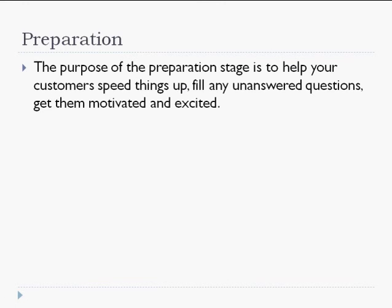The purpose of this stage is to help speed things up for your customer. Whatever you tell the customer to do beforehand, once they actually use your product, your system, your software, your report, or anything like that, they will have the necessary tools or knowledge to help speed things up. By doing this, it increases your stick rate and lowers your support tickets, because at this point your customer feels like, wow, my unanswered questions were answered. I'm motivated. I'm really excited to truly use this product.